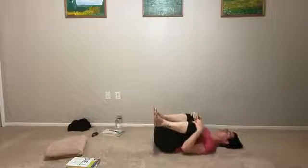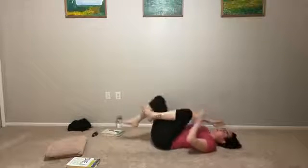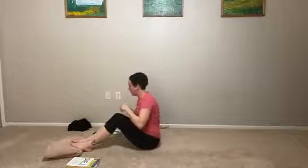Hug your knees in. Gently rock from side to side. And now allow your legs to come on out. If you have a grounding oil you want to use for Shavasana, get that oil.